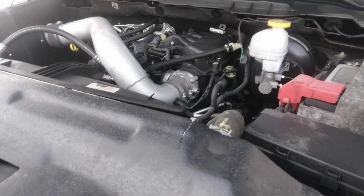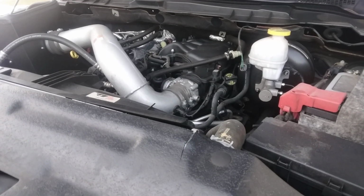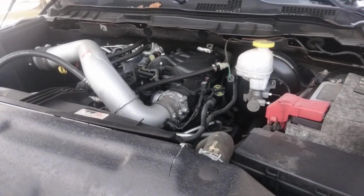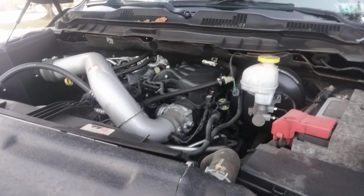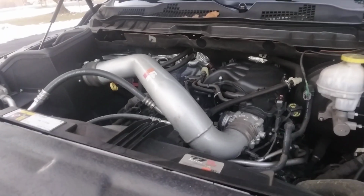Other than that, I've had zero issues with it, and after I changed those things, I haven't had any issues or any metal in the oil filter. So that's my initial review on the 3.6 liter Pentastar.